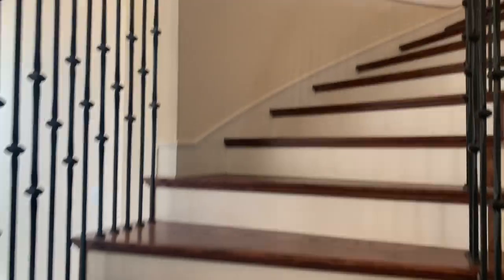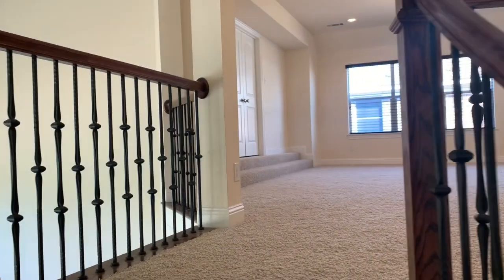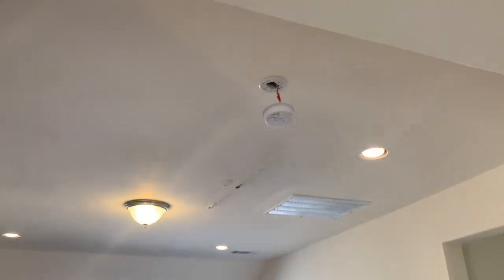Now remember, this is 5 bedrooms, 4 full baths, and it also has 2 master suites. It has a master suite downstairs that we just saw, plus another master suite upstairs, and it is a two-car garage. They have HOA fees in the area, which are $558 a year. With that, you get a community pool, plus you get a workout facility as well.